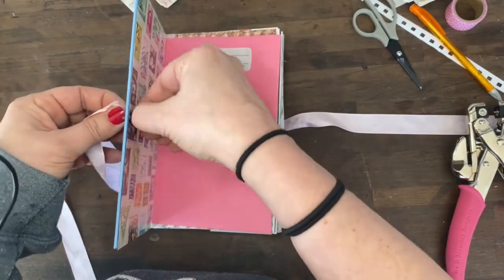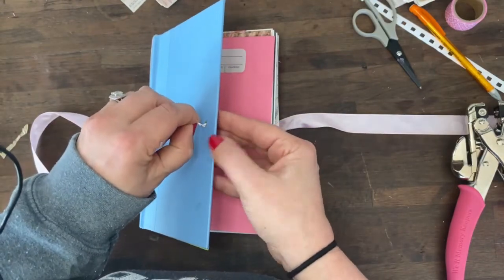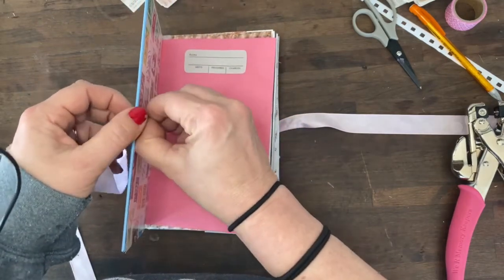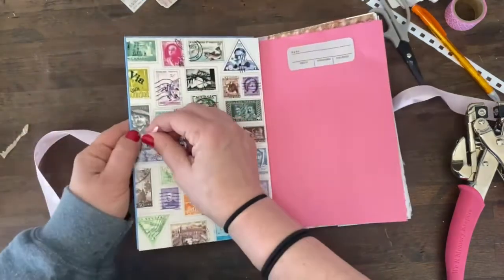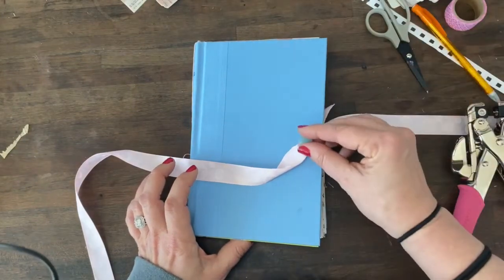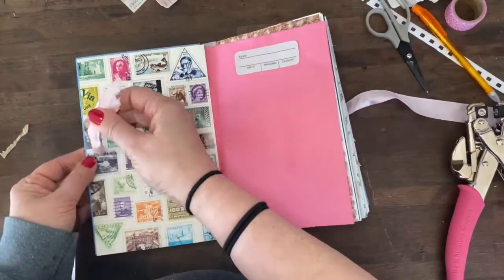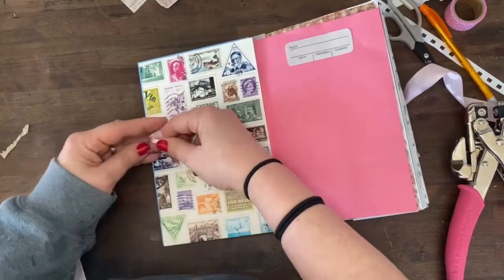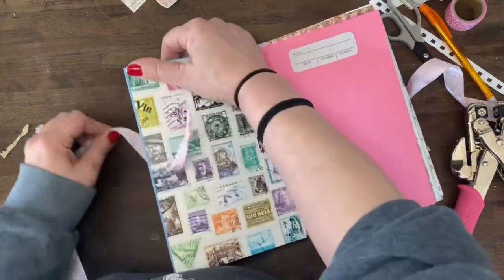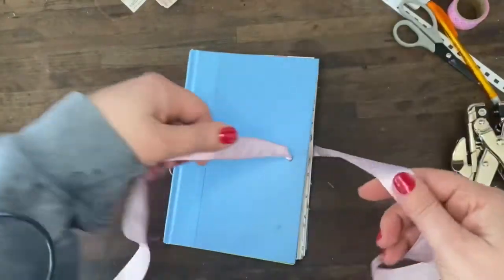If you're just doing a paper cover, that doesn't have much substance to the cover, then I would definitely suggest securing it. You can use elastic, I didn't have any, but you could use elastic, and I have these cute little brads, so you could use that, and then just tie it around that. But all you do is just make a knot in there. Is that on there? Boom diggity. Pull that through. And now I'm going to tie it into a pretty little bow.